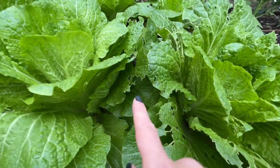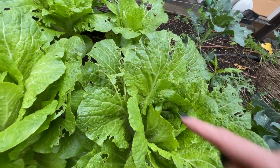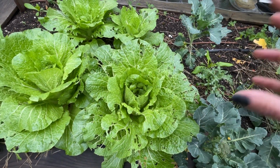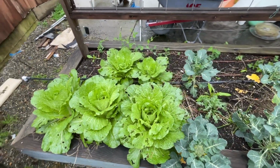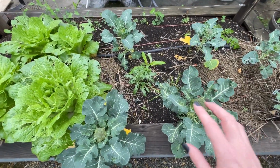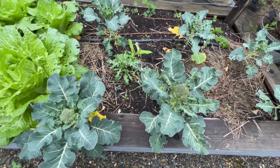But, oh yeah, there's one hanging out right there. And that is what's going to cause a lot of these eaten holes. And then make sure too, when you harvest them, that you wash it really, really good and get all the slugs off, because that's just a lot of ick to think about. But yeah, so we have those. And again, look at all these weeds. Or better yet, don't look at them.